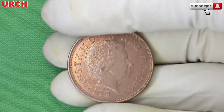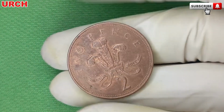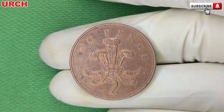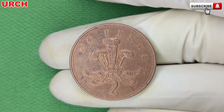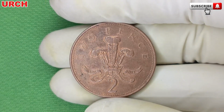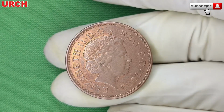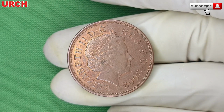A collector's dream. Now, imagine being the lucky individual who spots that tiny discrepancy, the "New Pence" instead of "2 pence," on a seemingly average 2003 coin. Your heart would skip a beat. Because suddenly, you're no longer holding 0.02 pounds sterling. You're holding a key to a secret that only the sharpest eyes and most informed minds can truly appreciate.